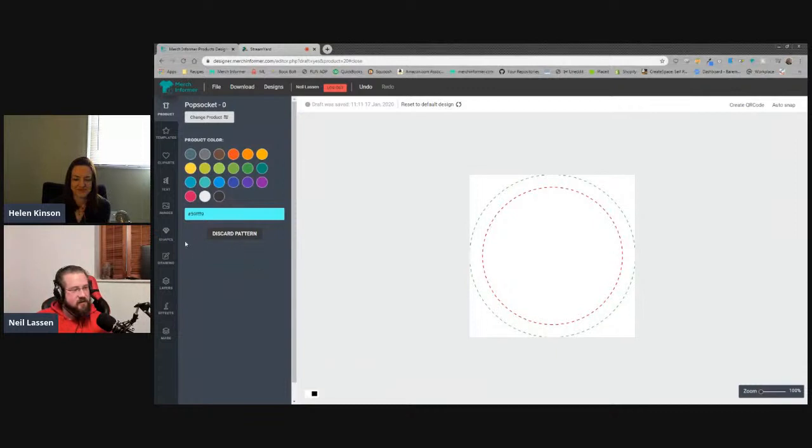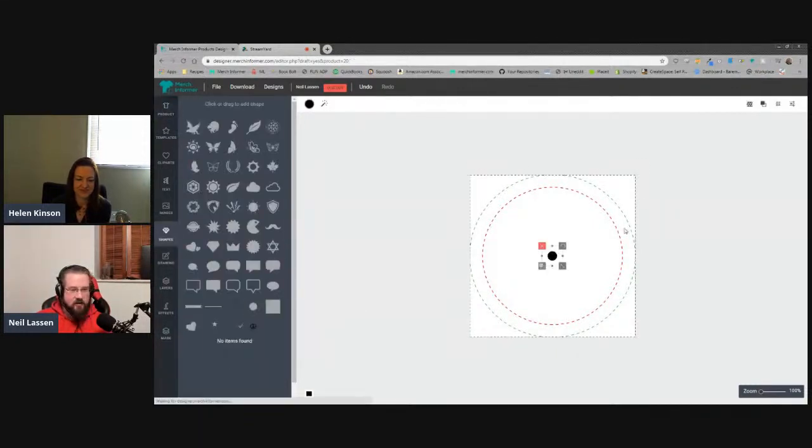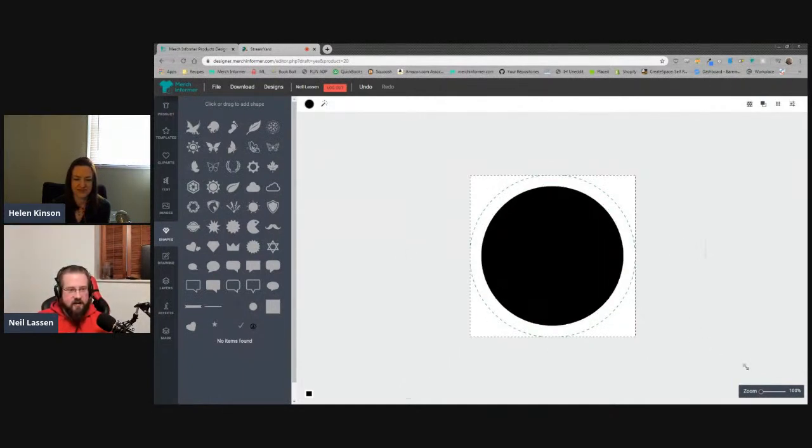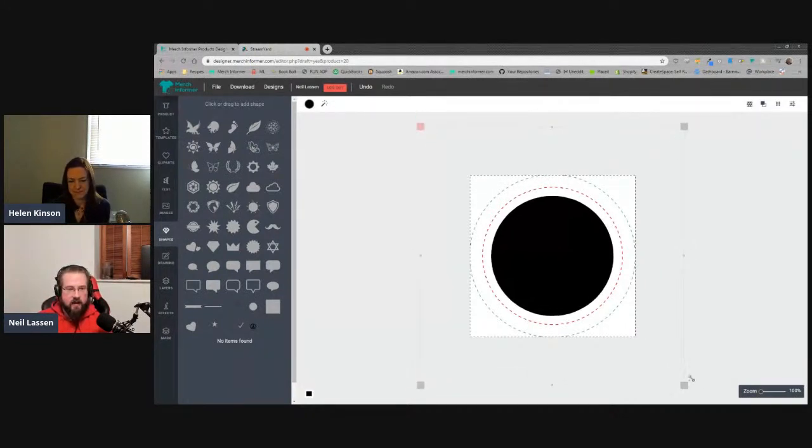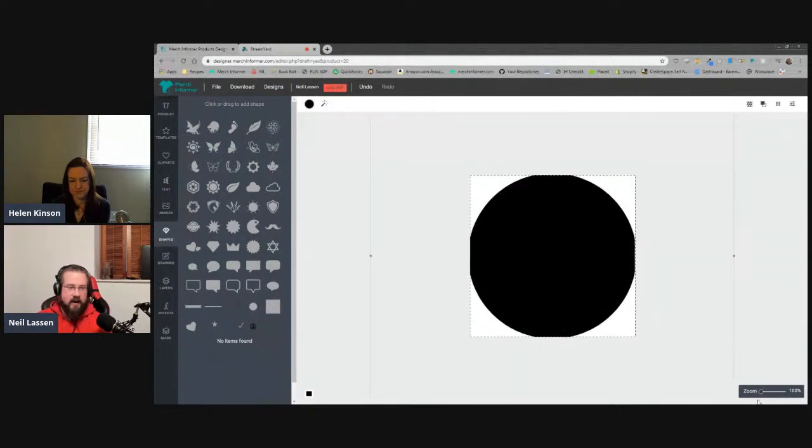The first thing you have to do when you come in here is I always come down to shapes, and I pick a circle. We need to put a background color on it because Merch by Amazon says no transparent background. So I just make this big enough, so this is the edge, right? You want to keep all your text inside of the red circle, and they do a cutoff on this blue-green circle here. So I'm just going to make this a background so it fills up the whole thing. Merch by Amazon actually cuts these corners off when they print, so just keep that in mind.